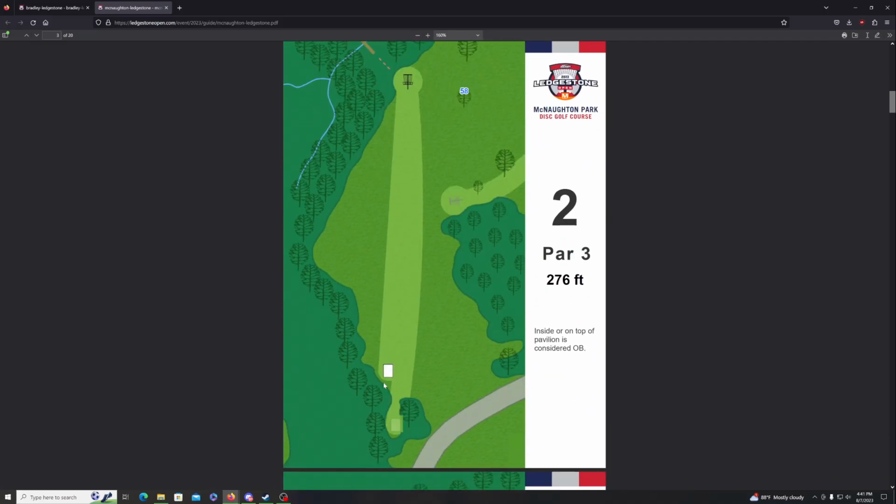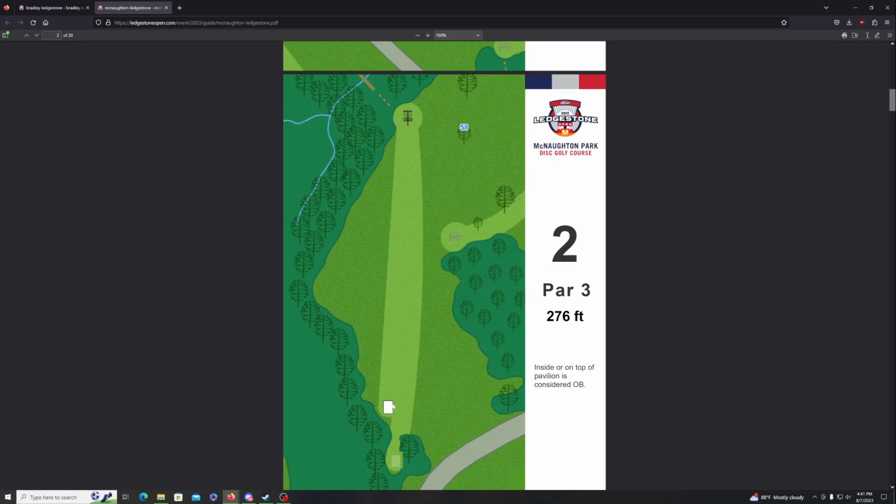This hole is, again, really far downhill. Probably plays 220, 210. Threw a nice smooth shot. Ended up 15 to 20 feet past the basket. Felt good on the putt. Hit the bottom of the basket. Just was a little low. That's fine. I was okay with it at the time, but that's a par.